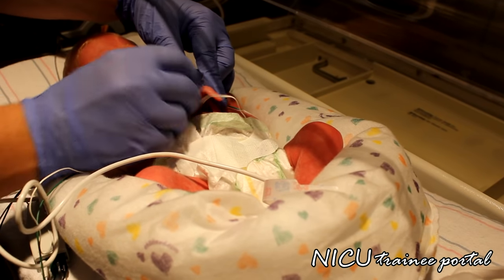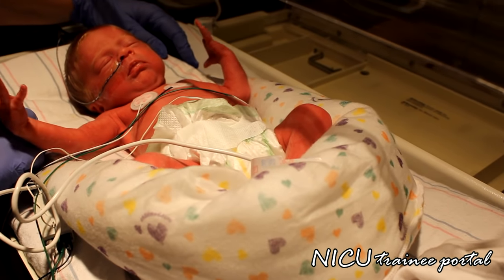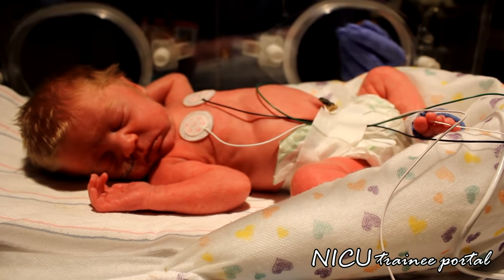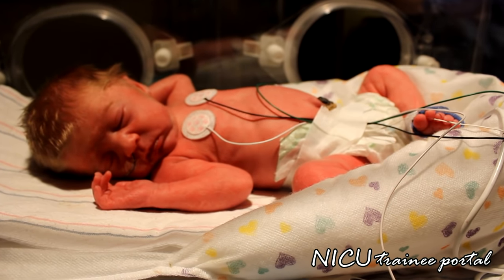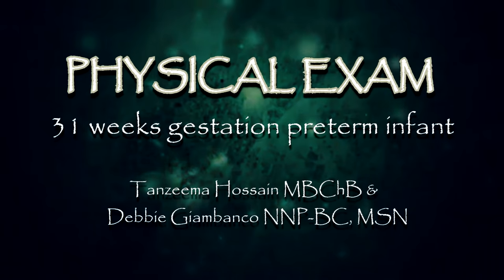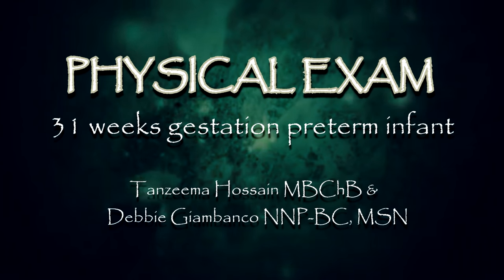At all times, pay close attention to the infant's neurodevelopmental status. If the infant appears unduly stressed or agitated during any stage of the exam, you should pause and make sure that the infant is comfortable and stable before proceeding with the next step. That concludes the module on physical examination of the 31-week gestation preterm infant.